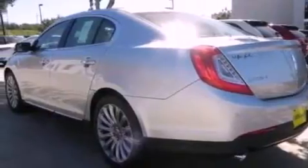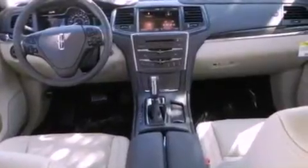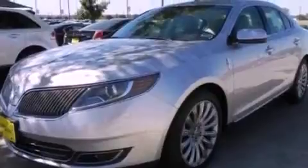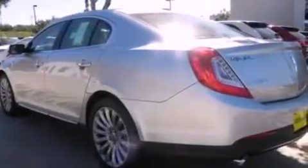The following features are also included: memory settings for the driver's seat's positions, so you can recall your favorite position with the push of one button, air conditioning, cruise control, leather seats, steering wheel mounted gear shifting, performance tires, a security system, an anti-lock braking system, heated side view mirrors, and aluminum wheels.